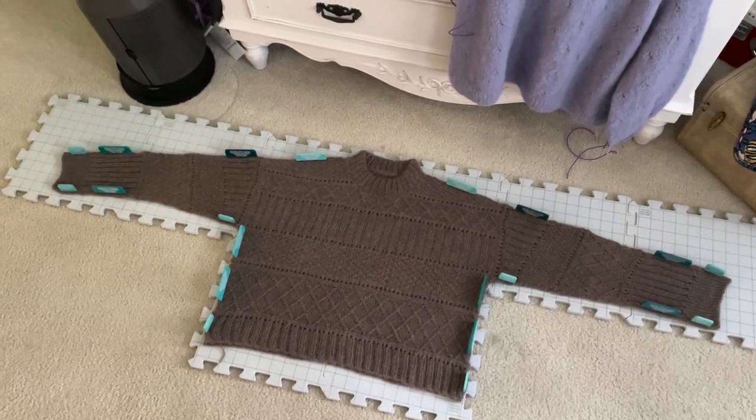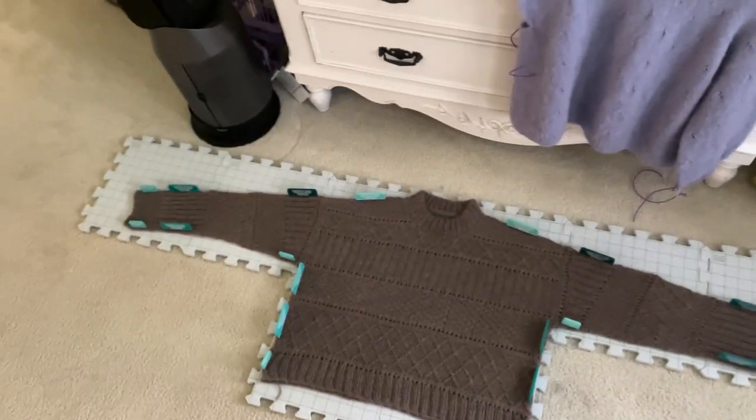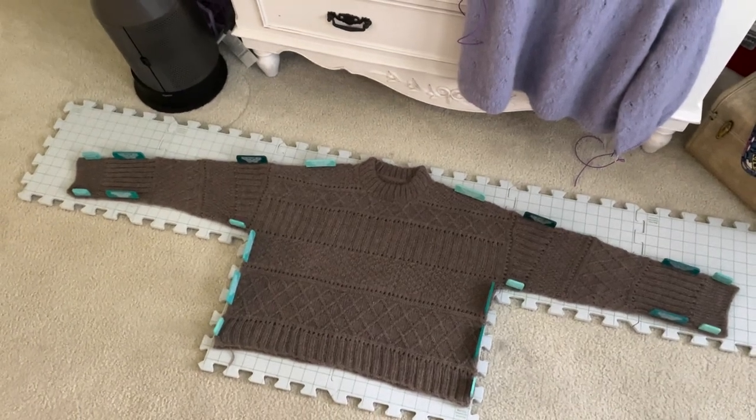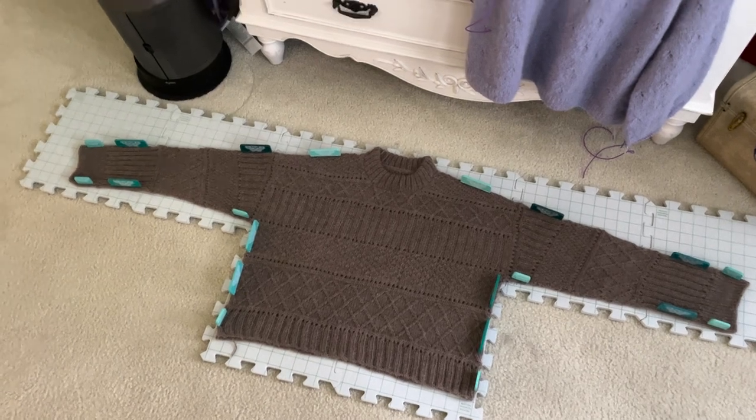It's super humid here, so it's probably gonna take a while. I might put my fan on, the little fan that's right there, to see if it'll make it dry. Not that I can wear it anytime soon. It's like 100 degrees out every day.